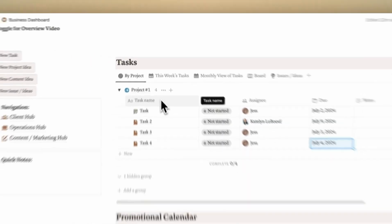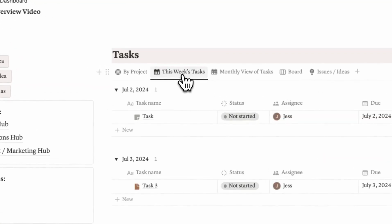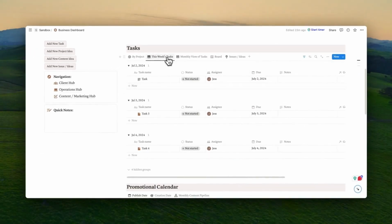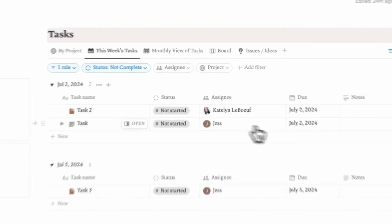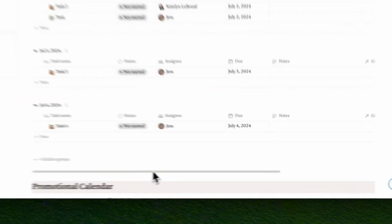These are my favorite views, but the great thing about Notion is that you can customize the views however you like to work, for how your brain and business work. I love to look at this week's task view. This is good for me because it's a filtered view of just this week's tasks that are not completed. So I can go through and determine what task I'm going to do each day.